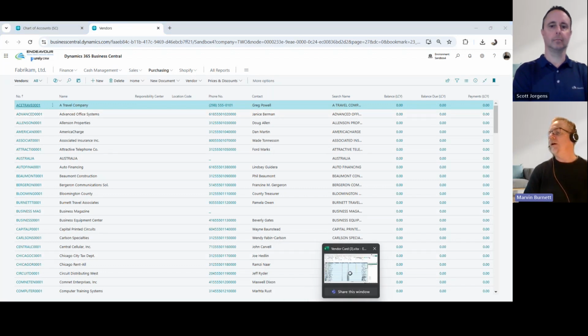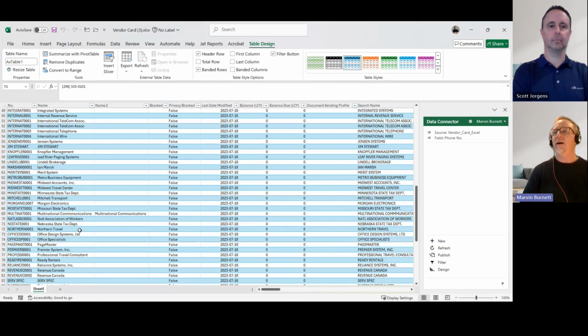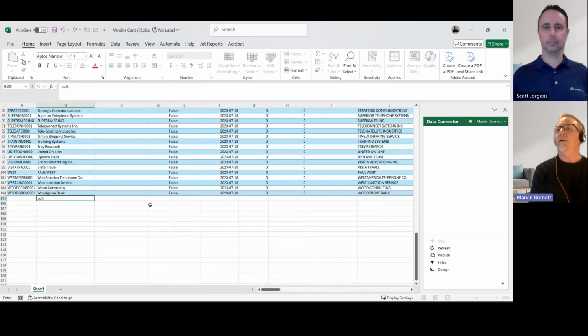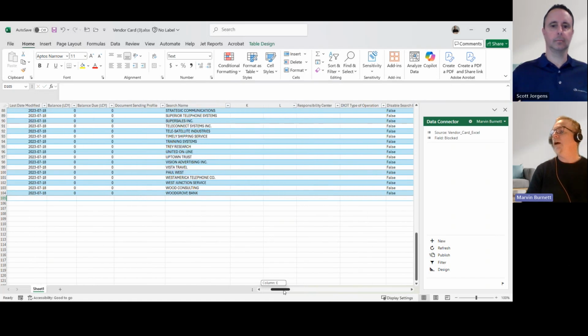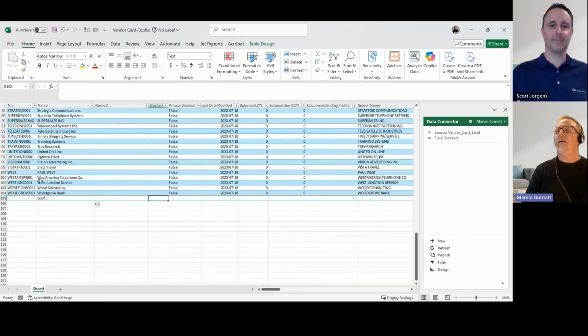If I wanted to, using this, because this is edit in Excel, I could have dumped it to Excel, but I can also edit in Excel. If I want to go and create Scott Jorgens, so I'll just go Scott J here. I could fill in Scott's address and everything. He'll get mad if I put his address there, and I can say he belongs to whatever. But once I get down here, all I have to do is hit publish.